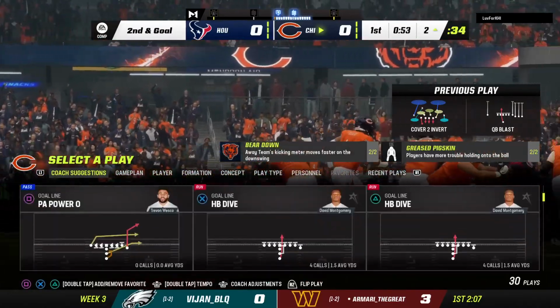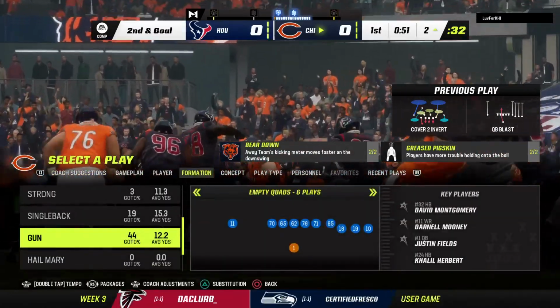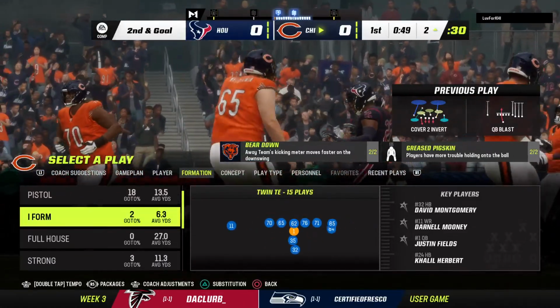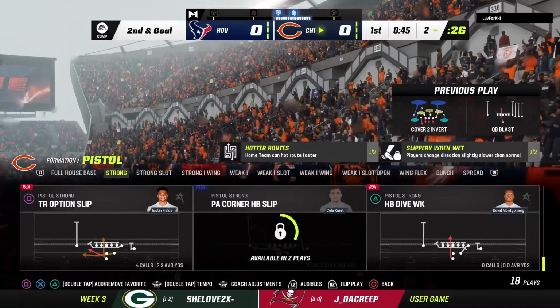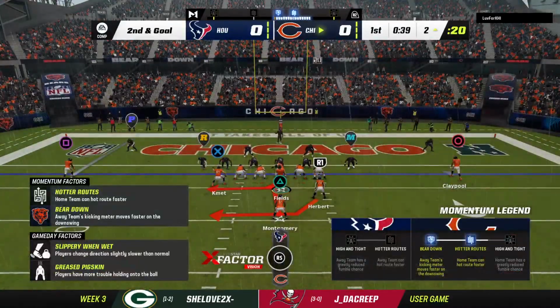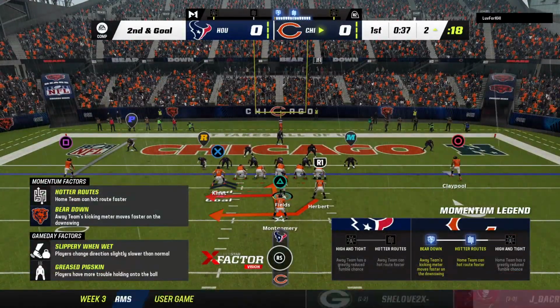But that call makes sense because they've been throwing it well on this drive, and once again they show passing formation, showing the shotgun. Then they ran out of it. That's a nice play by them defensively, though, to hold it to a short gain. From the 2 now, 2nd and goal.